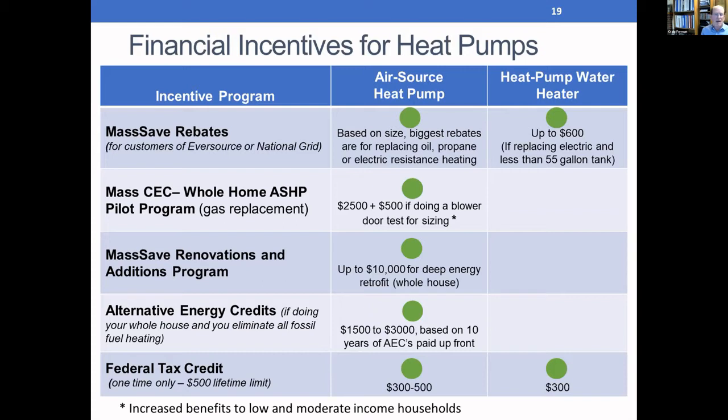There may be some caveats, like you may have to do the whole house or put in what they call dual controls.